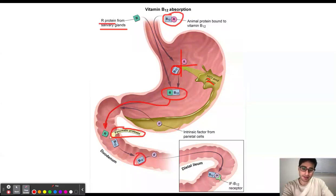Parietal cells in the stomach are going to produce something called intrinsic factor. This is very important because it is going to allow for the absorption of vitamin B12. Once vitamin B12 is by itself in the duodenum, intrinsic factor is going to come to the duodenum and bind B12. After binding B12, this complex is then going to travel to the terminal ileum, also known as the distal ileum, and this is going to be the site of vitamin B12 absorption.